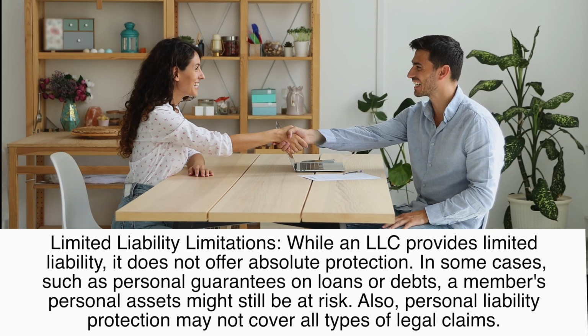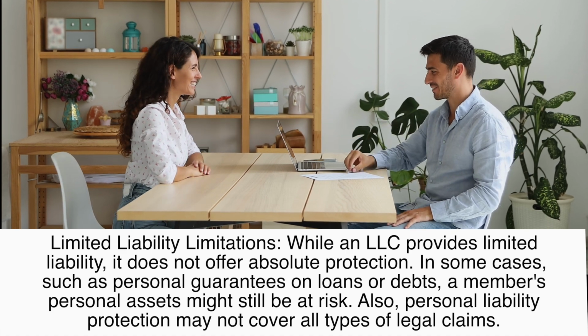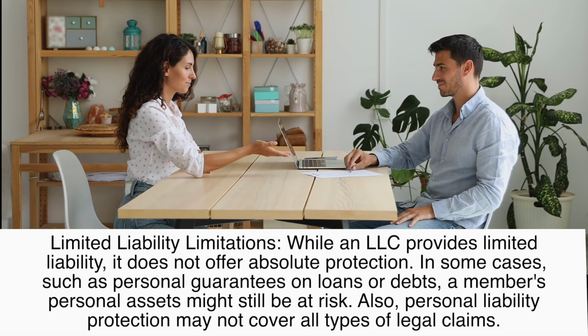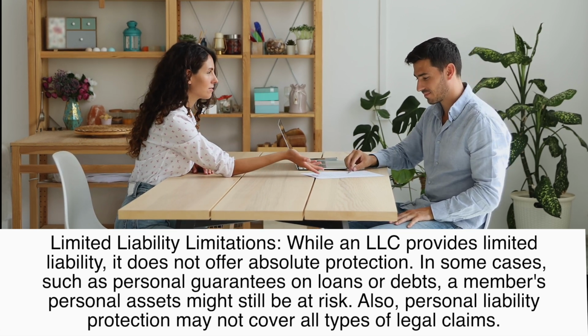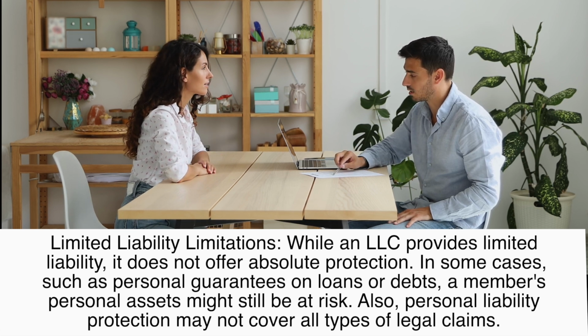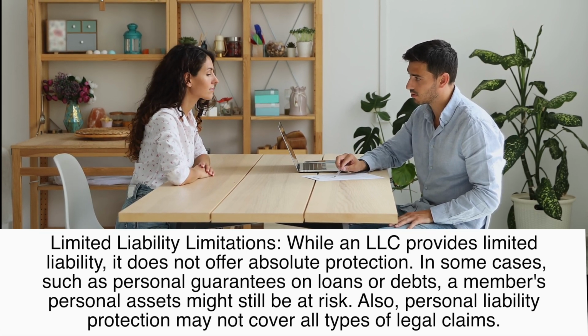Limited liability limitations. While an LLC provides limited liability, it does not offer absolute protection. In some cases, such as personal guarantees on loans or debts, a member's personal assets might still be at risk. Also, personal liability protection may not cover all types of legal claims.